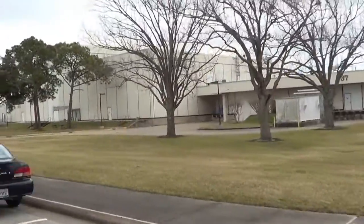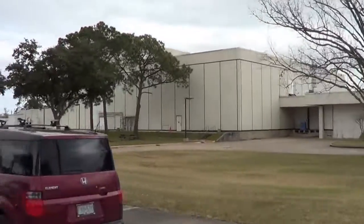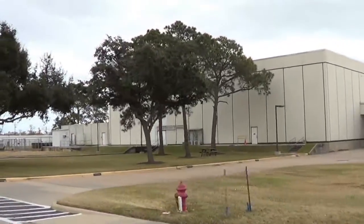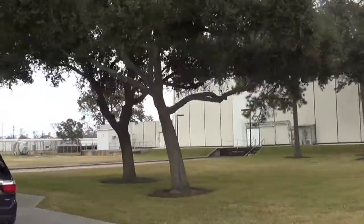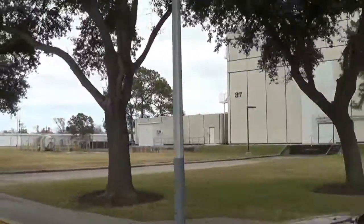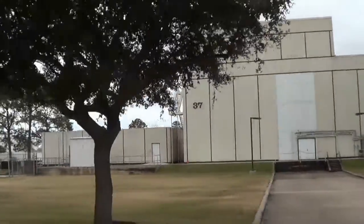Alrighty, ladies and gentlemen, as we make this turn, if you look out to your right, you will see building 37. This building used to be the lunar receiving lab. So anything that came back from the moon was quarantined inside of here, just to make sure it wasn't emitting too much of the radiation it absorbed from being in space.